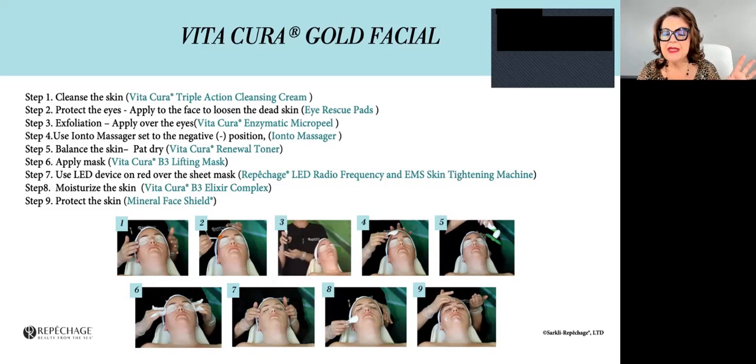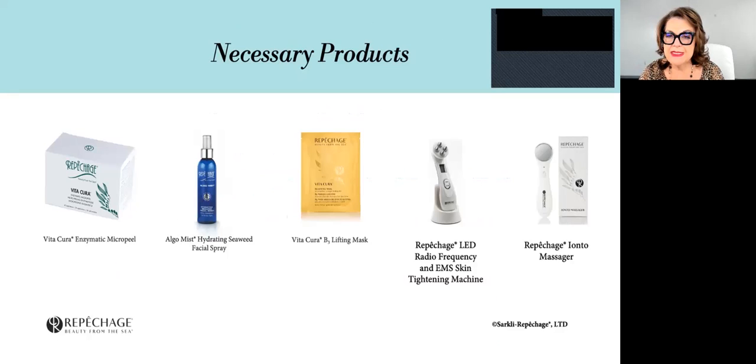Wait 10 minutes, remove it. Again, do not wash anything off, just massage it all in. Follow up with the mineral face shield, and then enhance the client with a bit of makeup. So the necessary products that you would need are VitaCura enzymatic micropeel, seaweed facial spray, VitaCura lifting mask, Ionta massager, and LED radiofrequency EMS skin tightening machine.